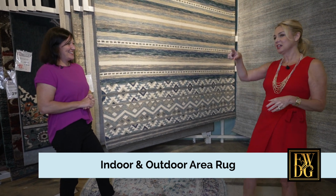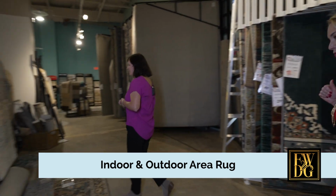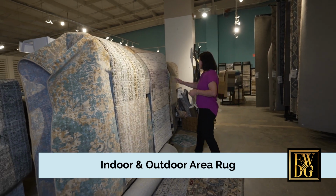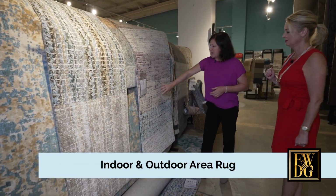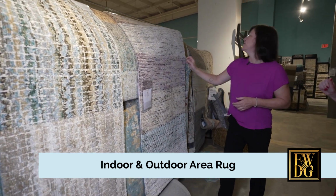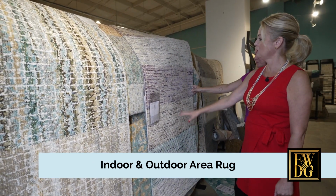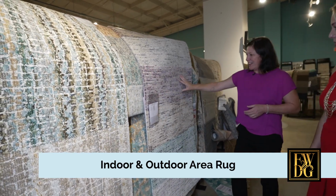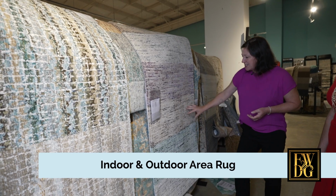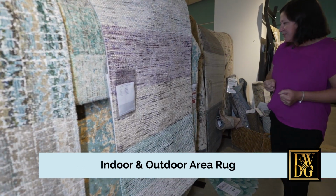Exactly. So let's take a little peek around over here so you can show us some of the other things we have before we go to the outside stuff. Sure. This is an example of a Tommy Bahama rug. You can see the different colorways that you can order. Okay, so this isn't just one piece; you can get the whole thing in this color. Correct. That's really cool. And it's great. It's got a little bit of iridescence to it. It certainly has a nice texture to it.